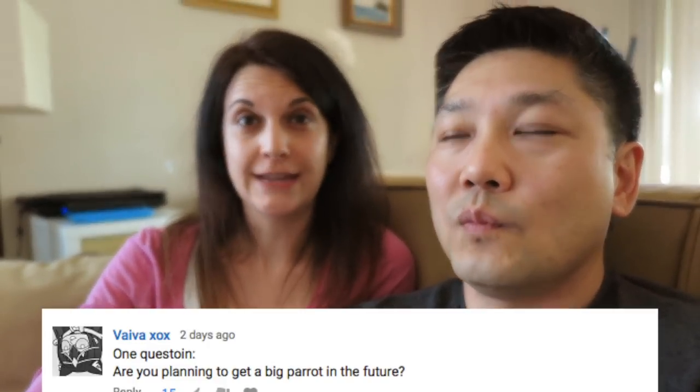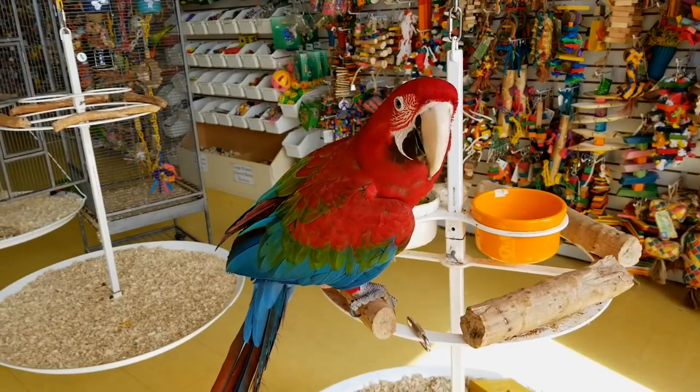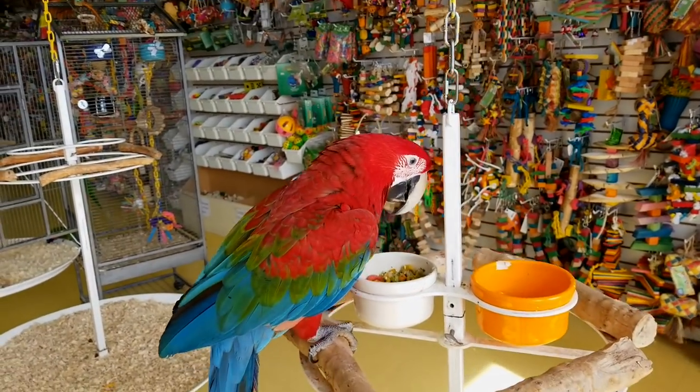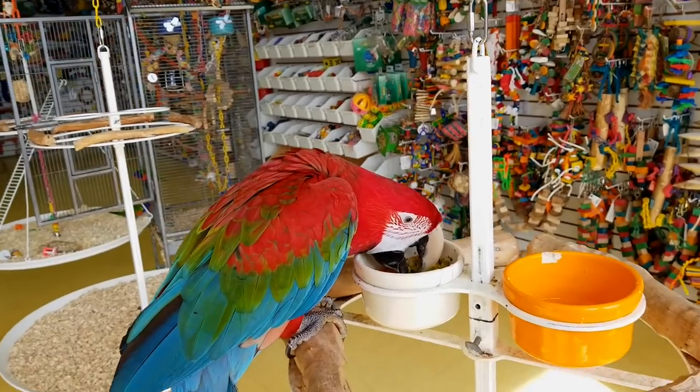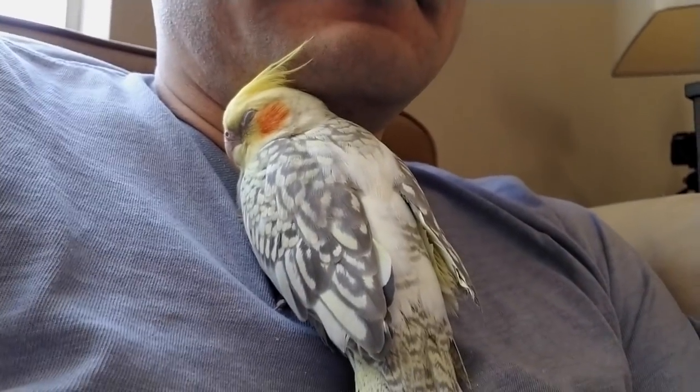We were asked, are we going to get a big parrot anytime soon? And the answer to that is a resounding no. I think the size of this apartment does not lend itself to having a very large bird. Even just having a parakeet and a cockatiel, there's a lot of bird in this apartment right now.